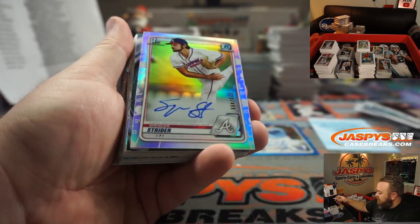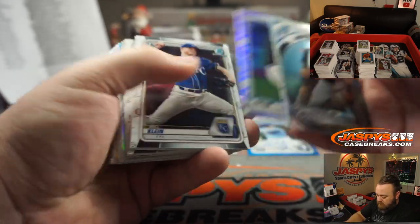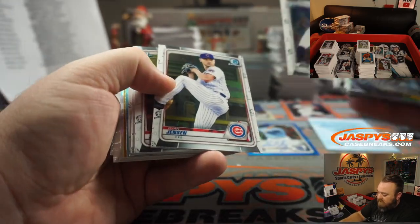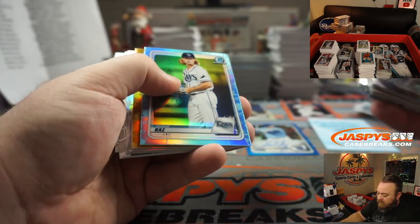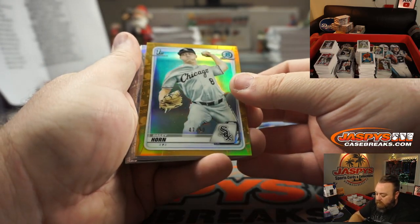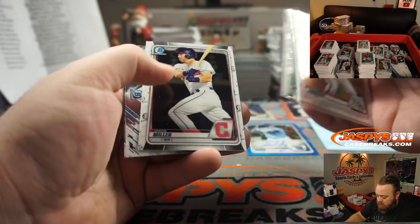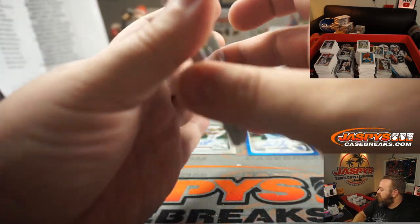Spencer Strider, refractor auto to 499, Atlanta Braves, Travis Melberg. Zach Veen for the Rockies. Shane Baz, Sky Blue for the Rays. Bailey Horn, gold to 50 for the Chicago White Sox, Eric Ainge. Heston Kjerstad, Glimpse of Greatness for the Orioles.